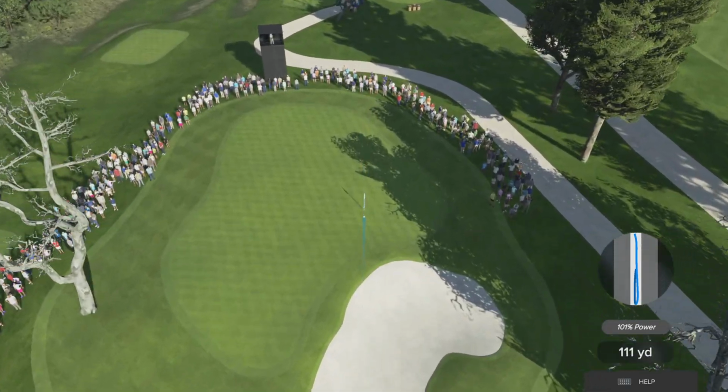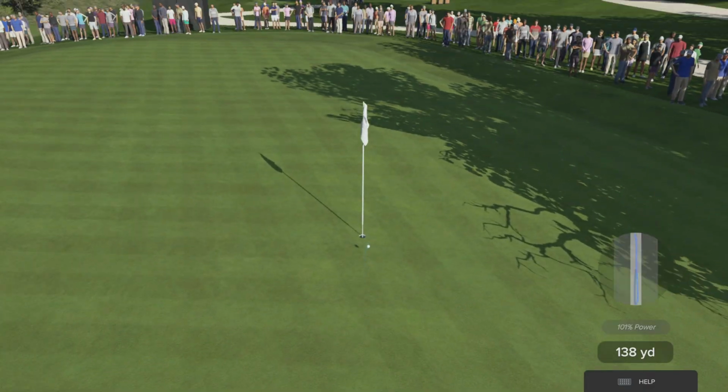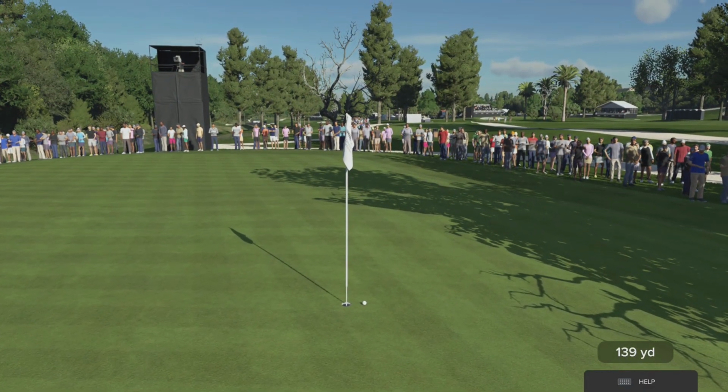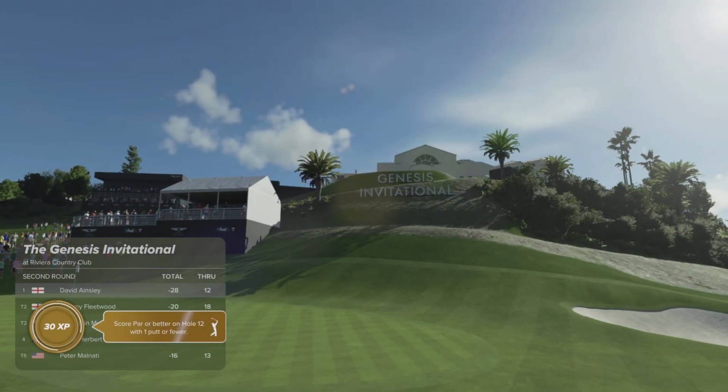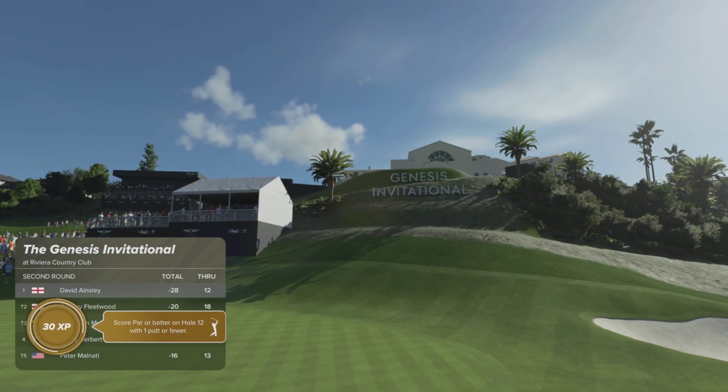Has got this thing dialed in here, looking good. How close was that to going in the hole? Great shot. And maintaining top spot on the leaderboard after that.